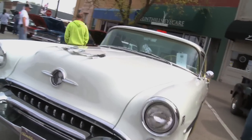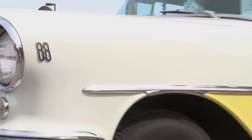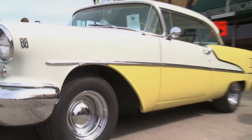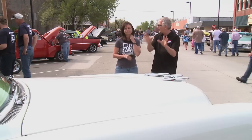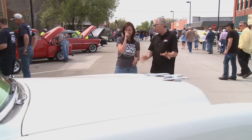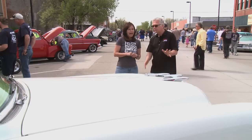My dear husband, Grant Wilcox, sanded it all the way down to bare metal. He really put over 300 hours into the sanding on this. He did a good job. Excellent. It was red and white. Why did you want to stick with the red and white?